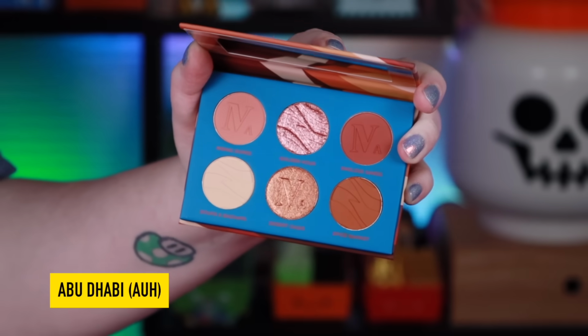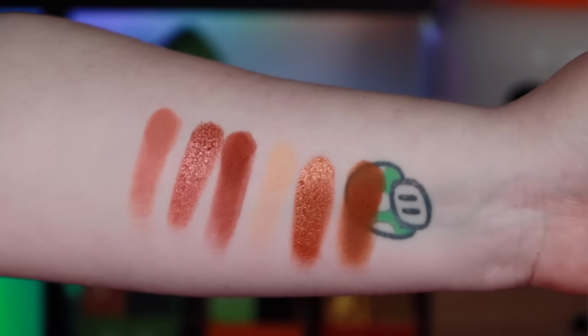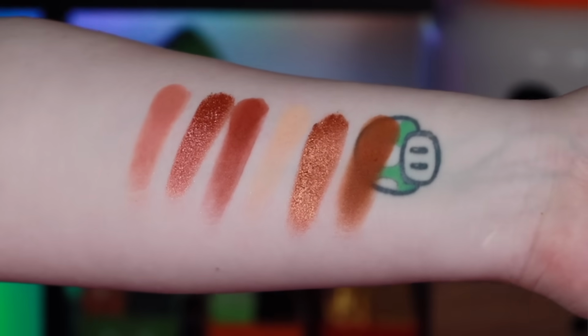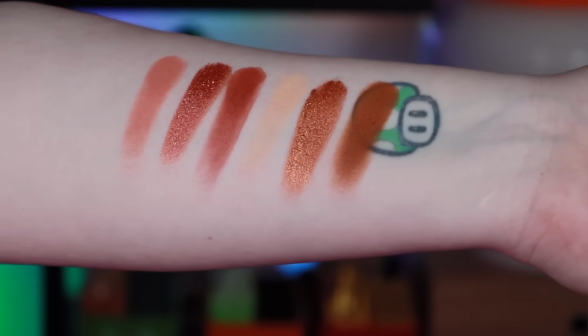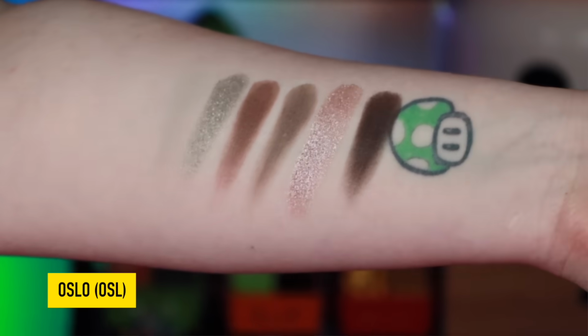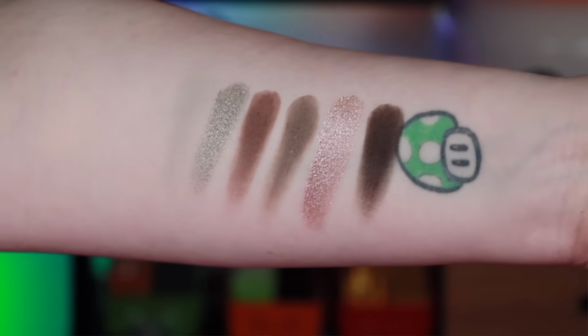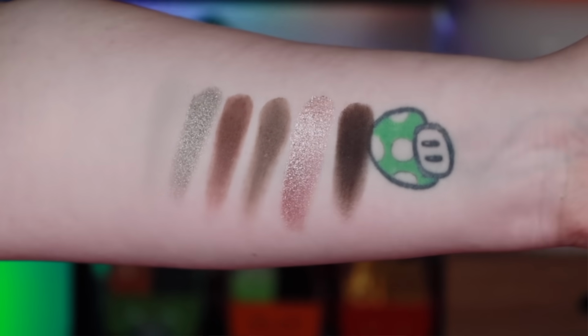Abu Dhabi. Warm neutrals. A collection of colors from rich spices and desert sands to sunset hues of golden hour on the dunes. 4 smooth mattes and 2 exquisite shimmers. Oslo. Cool neutrals. A mix of shimmery silver and metallic dusty pink with cool taupe and grayish for natural and minimal color tone looks. 4 soft mattes and 2 glistening shimmers.